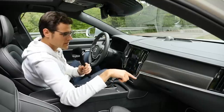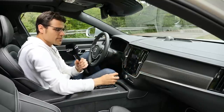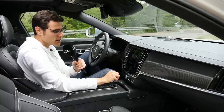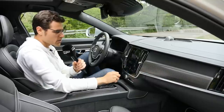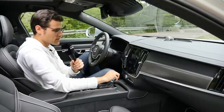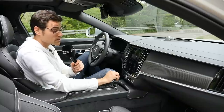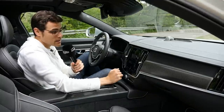And it's a really minimalistic design, all centered on this big infotainment system. 6.5 inch would be standard, or with the R-Design or other higher trim levels it goes to the 9 inch screen. With the R-Design, you have some features already included, not only the foot pack but also the R-Design steering wheel. Autonomous emergency braking comes as standard equipment with every Volvo S90, which is also good. R-Design also includes the ACC, for example, and seat heating.